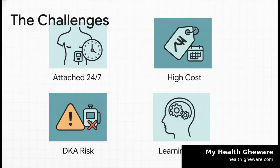But we've got to be completely honest about the challenges, right? You are physically attached to a medical device, all day, every day. There's the high cost to get started, plus ongoing monthly expenses, and this is critical. Because the pump only uses rapid-acting insulin, if something goes wrong, like a clog or the site fails, you can get into a serious condition called DKA much, much faster. You absolutely have to have a backup plan.